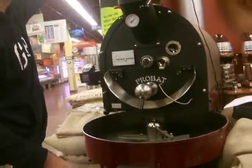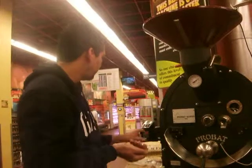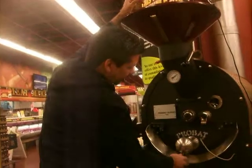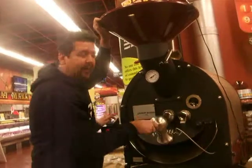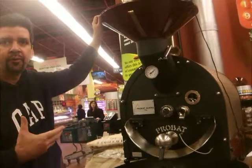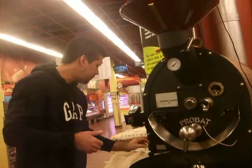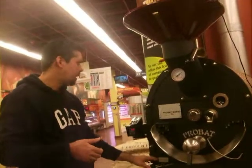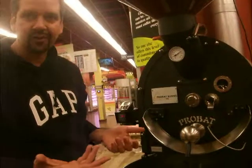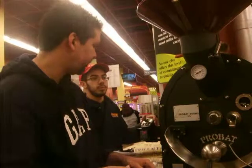So the way it works is that we have the green coffee on tap over here, and when we reach the right temperature, we put the coffee inside this drum, and that drum gets heated indirectly by flame, and all the coffee roasts evenly. And this is the level where we control the heat. Make sure that we don't roast too fast, or too slow, as we call it in the market, baked coffee.